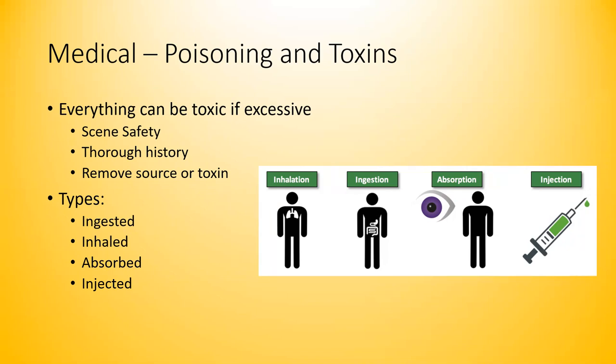Get the powder off of their body. Get the liquid that's been burning them off of their body. You can basically have poisons ingested, inhaled, absorbed through the eye or the skin or other mucous membranes, or injected into the body.